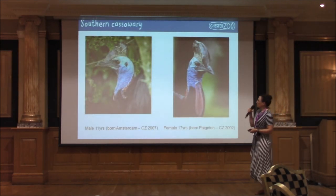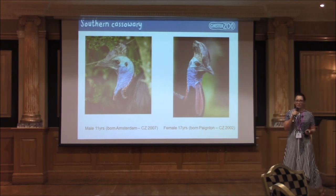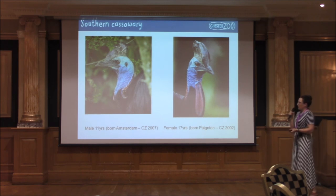And now I'm going to move on to my final example, which is one of my favorite species in the zoo. This is a southern cassowary. These are incredible animals. They are birds, they are bigger than me, they are enormous, they are really scary. They've got one massive great claw that could disembowel you if they wanted to, so you don't want to get too close. But we've got a pair within the zoo.